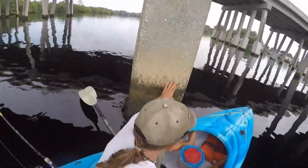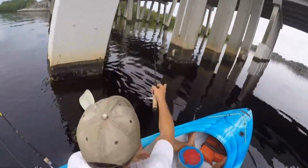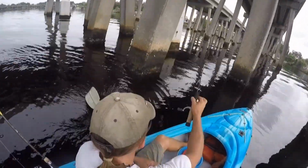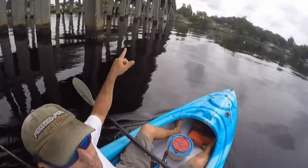I knew it was shallow right off of the land, but I didn't realize how far out the shallowness went. Pylon after pylon proved to be very shallow. Up ahead is the channel. Maybe we'll try over there.